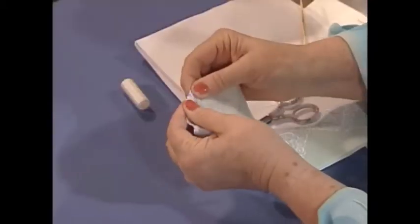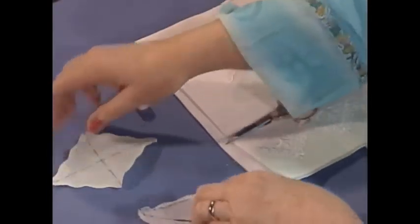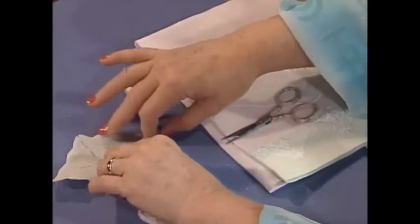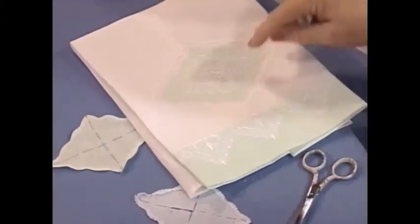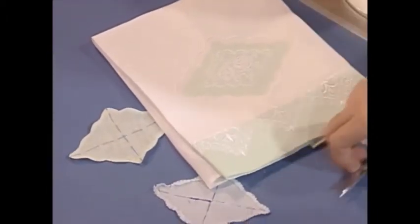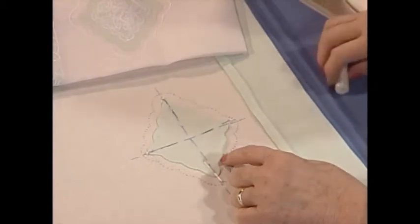See, I pull it apart if I've pressed it till it is bone dry, and then I have this gorgeous Madeira piece, and I'll press it once again just to be sure it lays down exactly right. Now you see, that piece is going to go right here on my towel. Okay, next step is to place that Madeira piece on my towel.